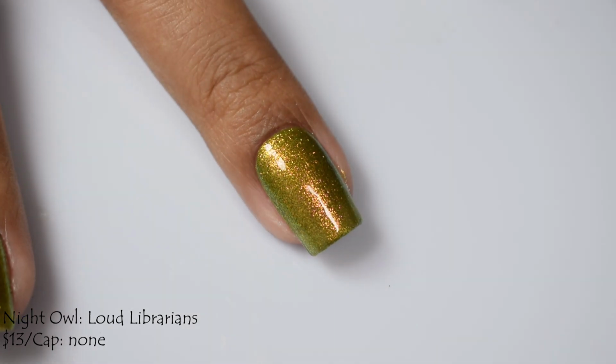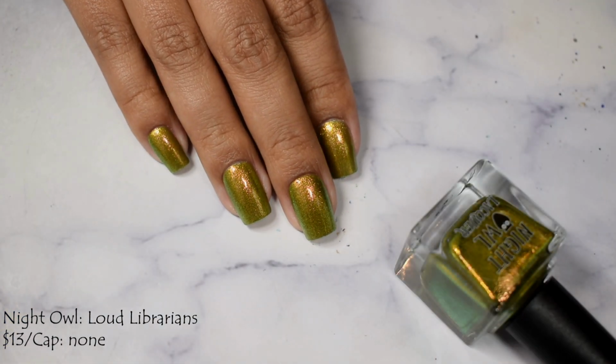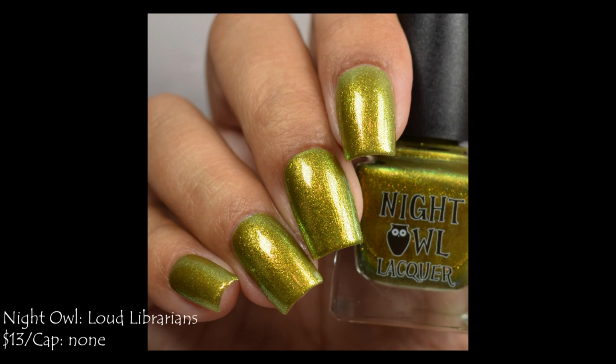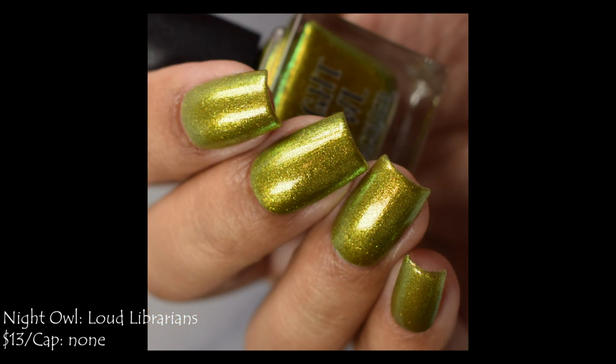It's just very pretty. This is what I would consider the warmer, louder, earthy type of shift to it. Anyway, Loud Librarians has a strong metallic feel, which is what we expect from multi-chromes, finished with 3 thin coats and a good glossy top coat, and it is so shimmery, multi-chrome good.